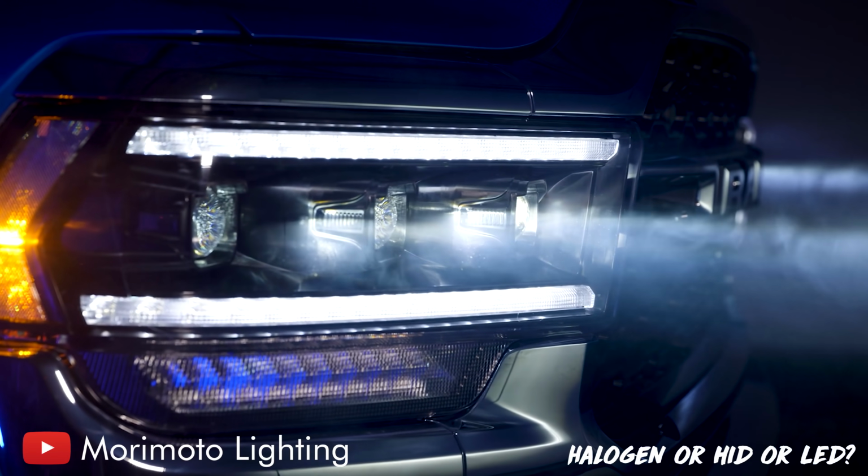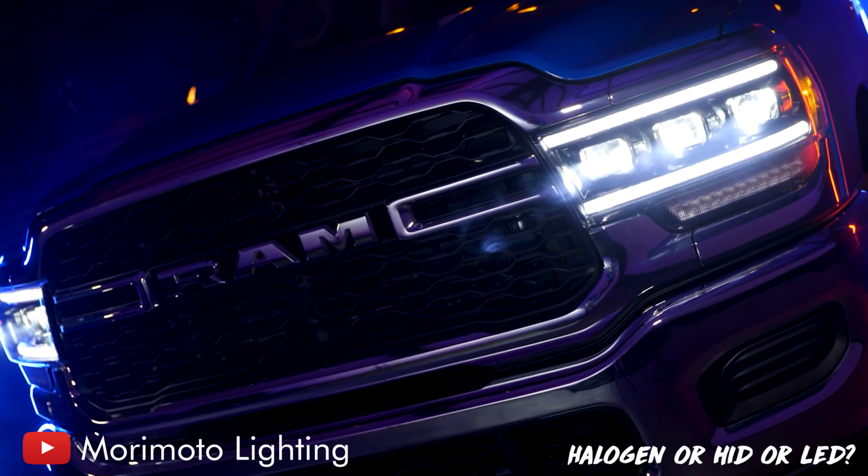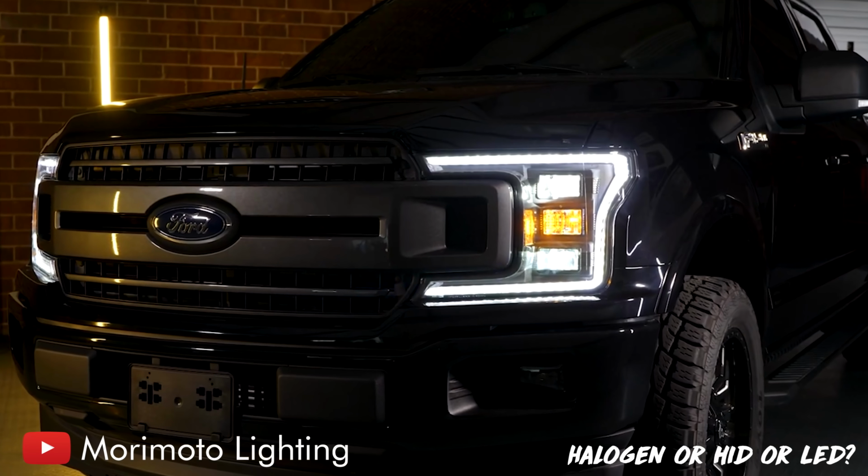Exactly. That's why LEDs are nice. They're bright, easy to wire, and don't consume a lot of power. I mean, obviously that 12 volt, but they don't really consume too much, and you can run them for longer. So yeah, there you go. LEDs. This is 2021 too. Get that halogen base model bullshit out of here.